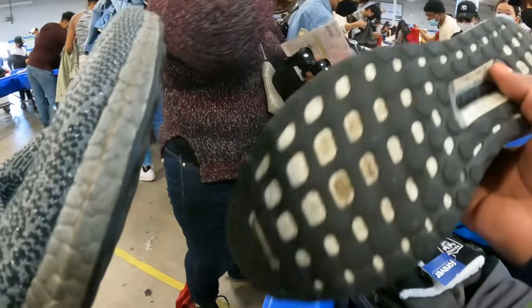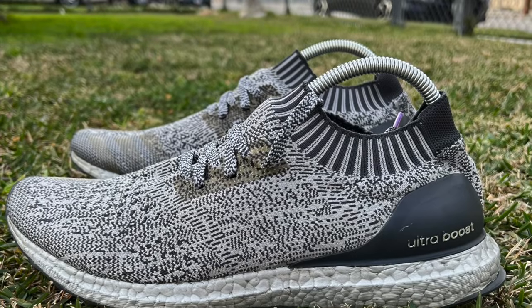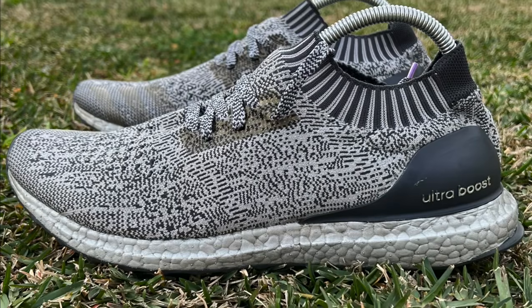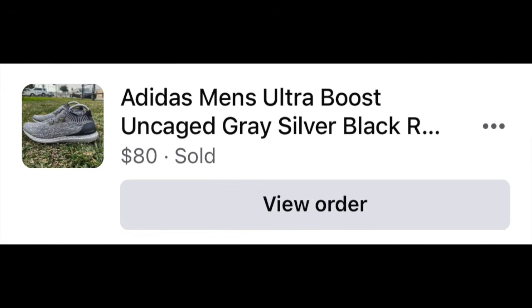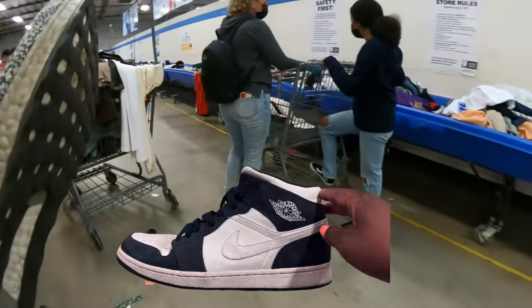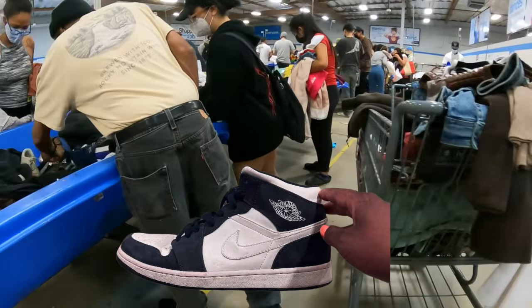Oh, you sure? Thank you. That was so sweet of her. I tried to pair, but she said no. But here are the shoes after I cleaned them up. And guess what? They already sold on Facebook Marketplace for 80 bucks. Now, if only I could find the matching Jordan.